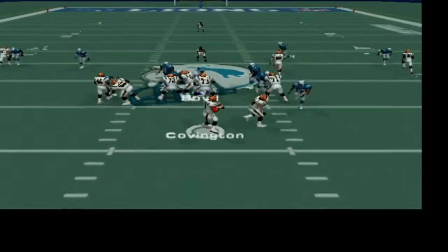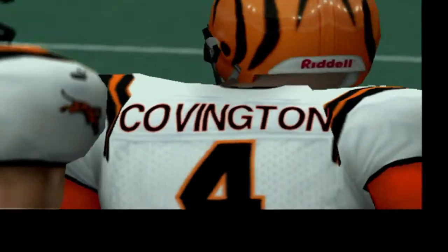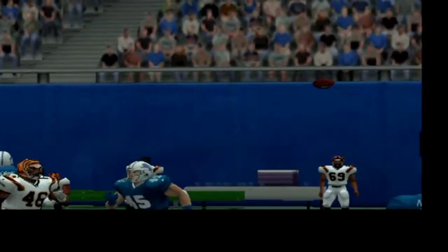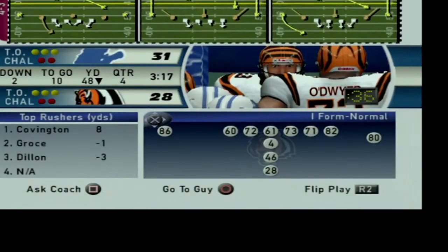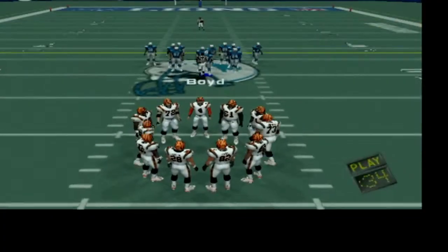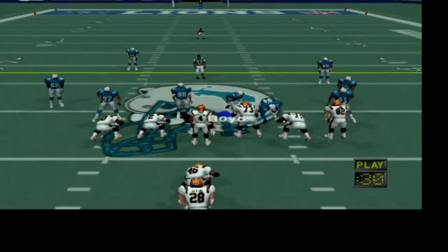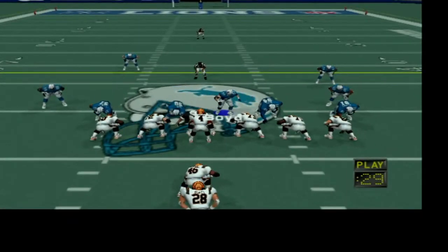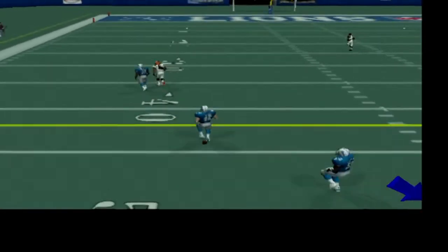Ball at midfield. Covington drops back with the throw. Scott drops it. I think he just took his eyes off that one. Let's take a look at this on replay. Quick throw with the pass. Knocked down.